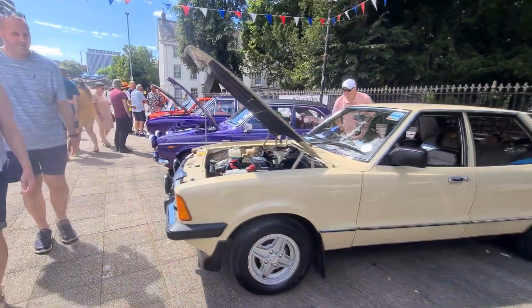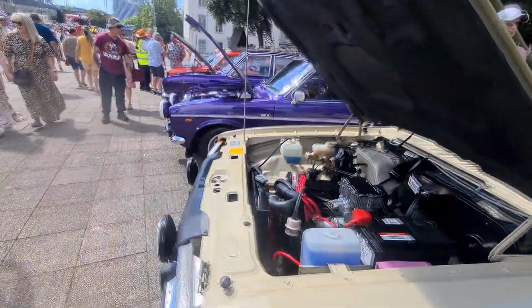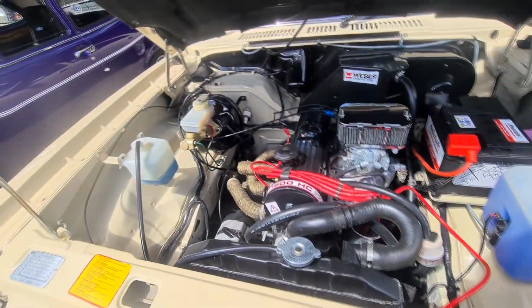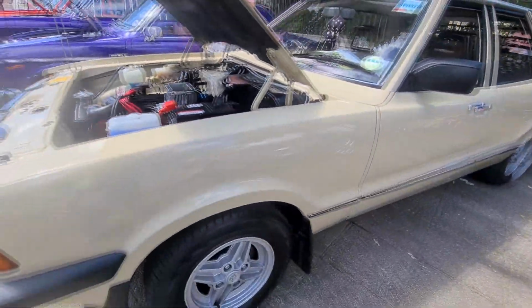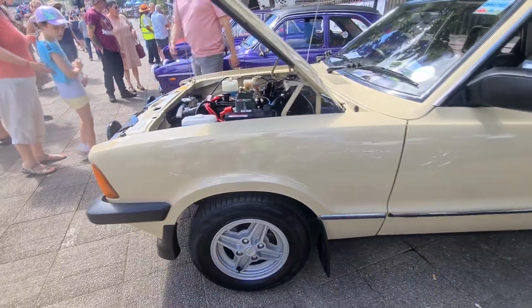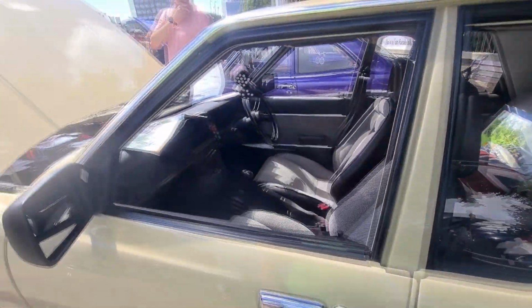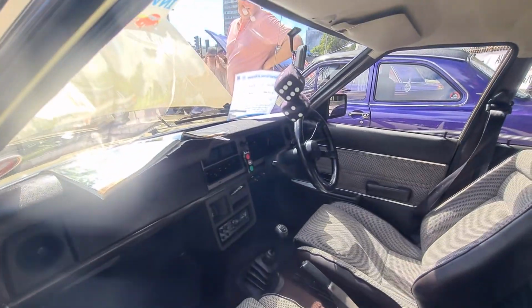Nice Cortina. Mark 5, I think it is. Very clean. Paint element. Been restored very well. The only thing that lets it down is the Capri laser wheels. Should have the proper ones. Oh, and the RS steering wheel. Well, the RS steering wheel does suit it.